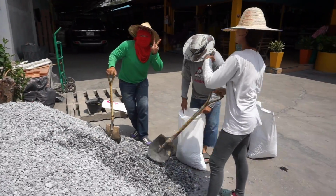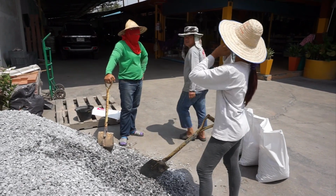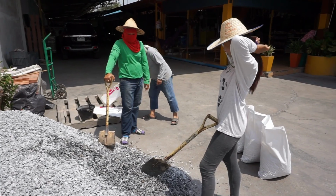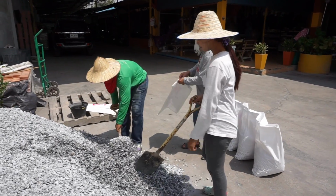So yesterday we got about 76 bags, so they don't have any left now. So they're going to bag these 15 bags up, and hopefully that'll be enough to finish everything off.